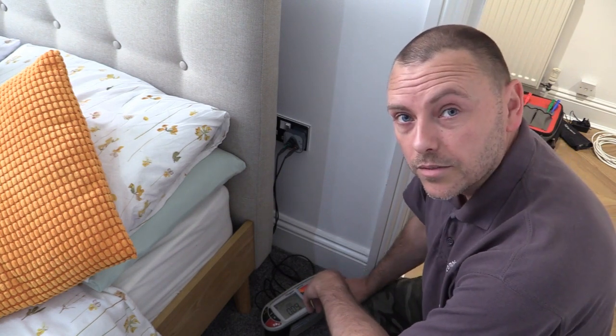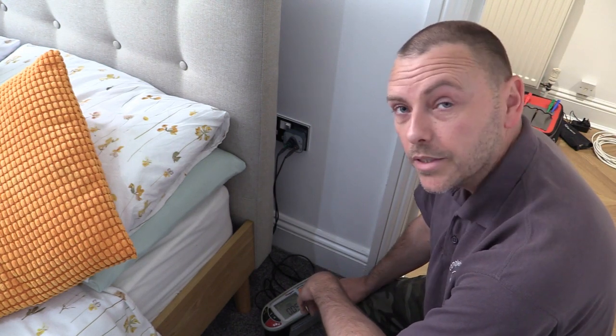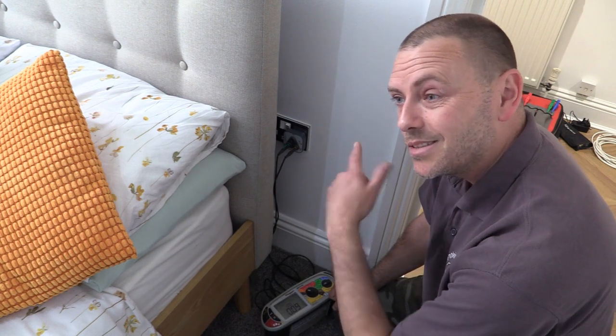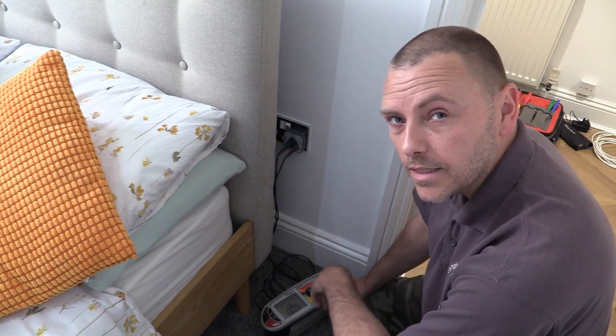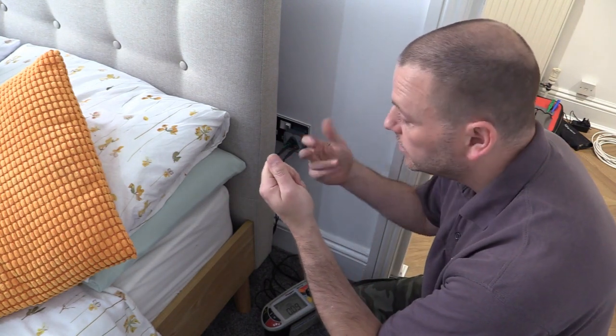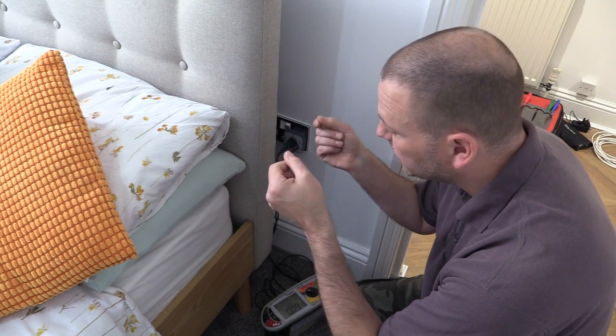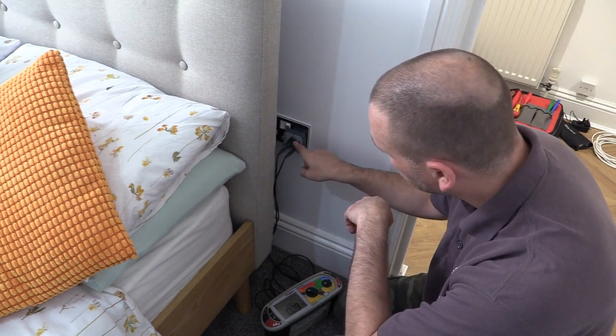because it'll highlight whether it's wired in a ring or not and any polarity issues. So we're doing that with the live and neutral. Then I'm going to do exactly the same thing at the board with the live and the line and the CPC. So take the line from one CPC to another, join it, and vice versa with the other leg. Take a reading at the board, and then I'm going to go to every socket but between live and earth.